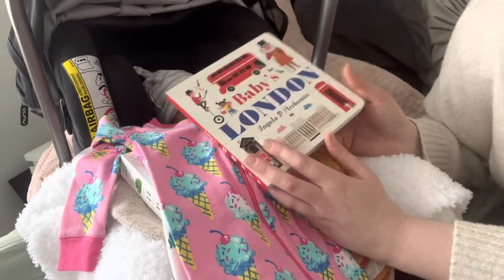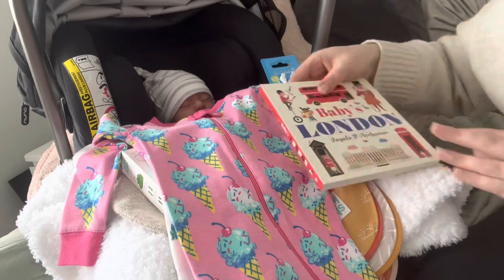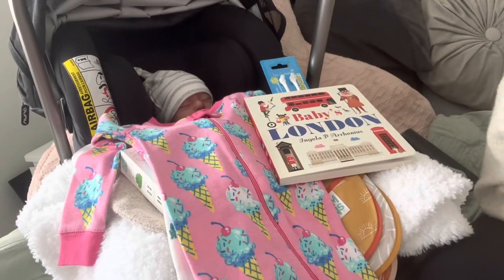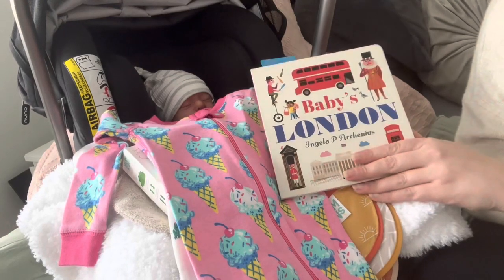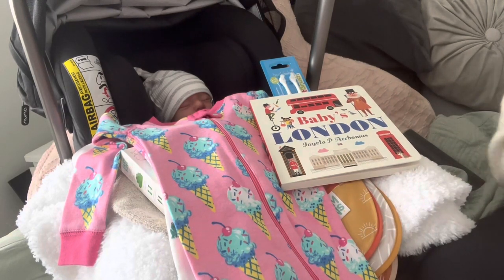And I just thought this was a really cute little book, and I love an easy read for her. That won't also be for those, I have nieces, so I know they'll enjoy that as well. And then from Next, I picked up two outfits, and I am obsessed with it.